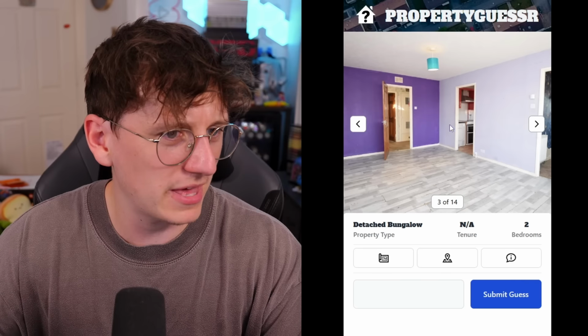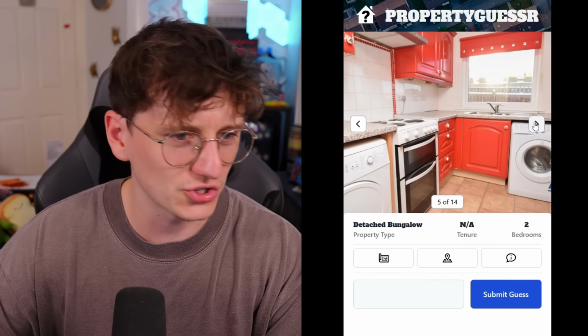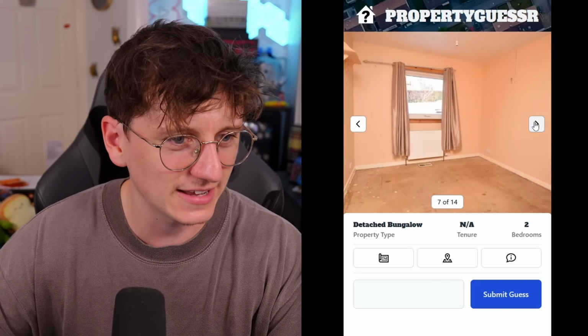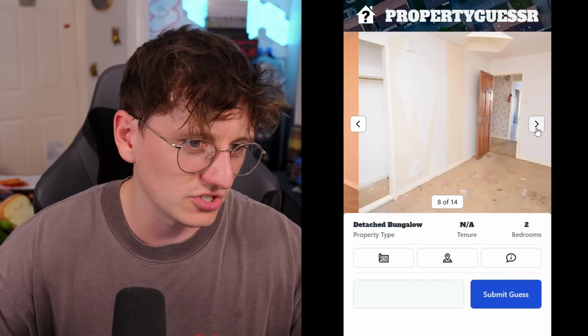I'm not gonna lie. The paint job's rather intense as well. Yeah, oh, they've gone very strong colors throughout. Another little kitchen. Dinky little fella. This probably also does not look lived in. You can see that it does need some work.